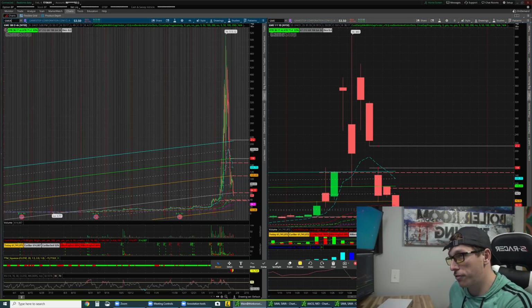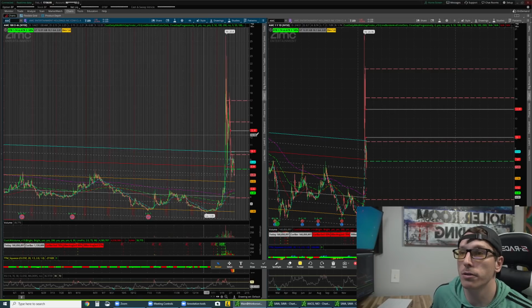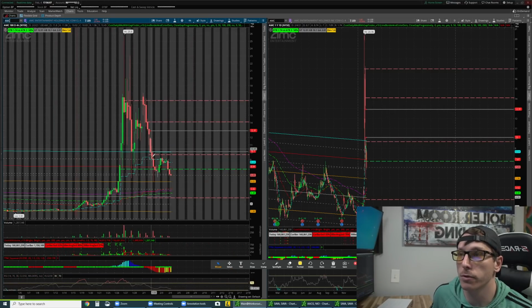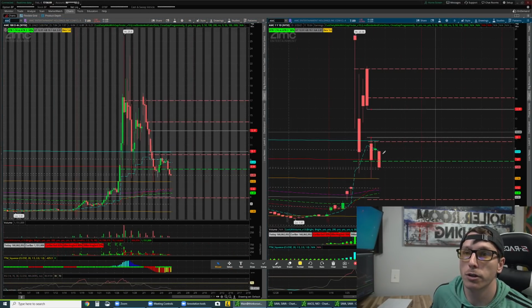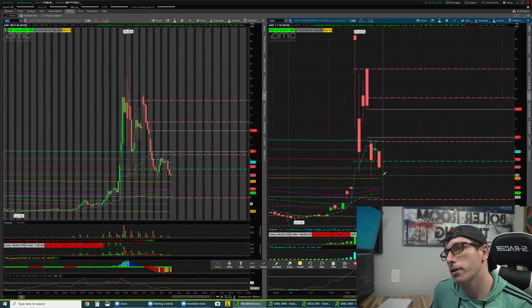Now, if we look at AMC, this is the other one I wanted to mention, because with AMC, you'll notice that it crashed back below the blue. It ends up bouncing back to the blue and then selling off. So these are a couple things you'd expect to see over the next couple days with SAVA.